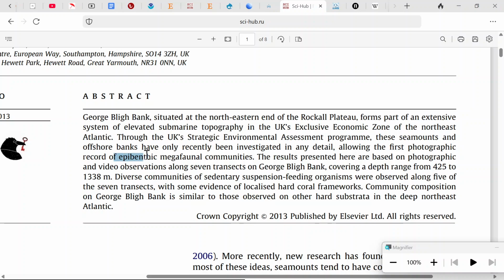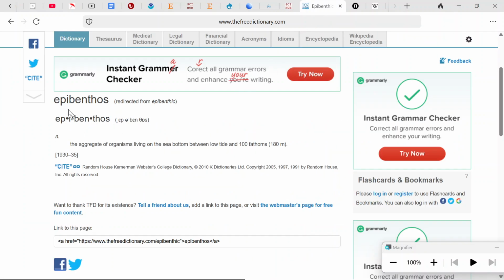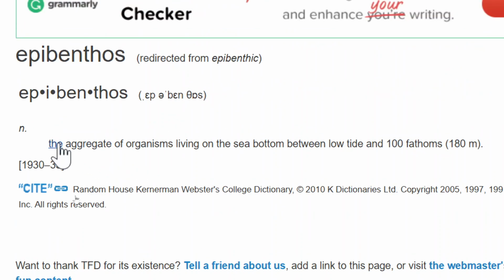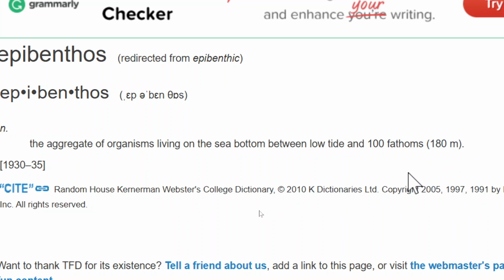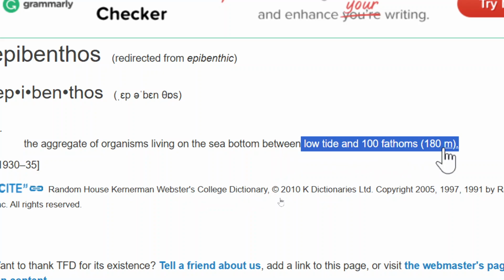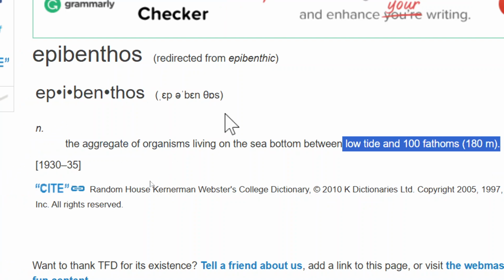And here we have this word, epibenthic. And since I'm a curious person, I wanted to know what epibenthic means. Epibenthos, redirected from epibenthic: the aggregate of organisms living on the sea bottom between low tide and 100 fathoms, 180 meters, okay? Low tide and 180 meters. This is what epibenthic means.